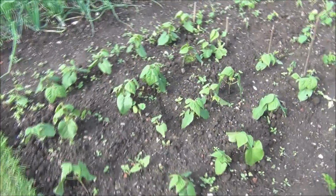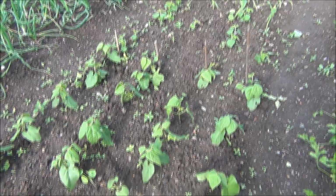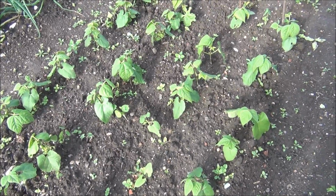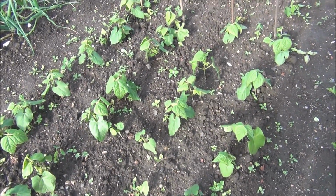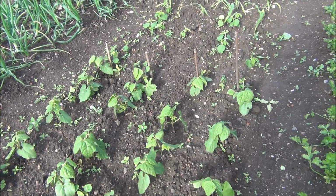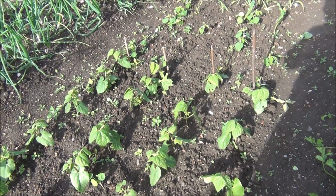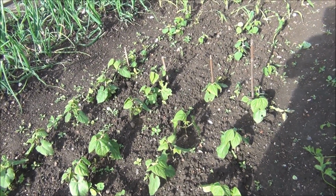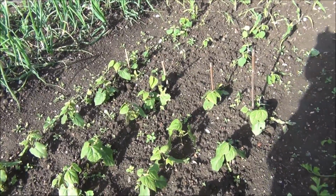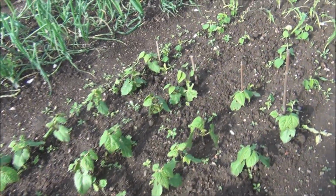Here are the beans all popping their lovely heads up. I sowed them fairly thickly because I had masses of seed. This is the Rockin' Core that I grew for the first time last year, and it's a dwarf French which comes out as quite a yellow. It's a very waxy bean, and at first I wasn't sure when it was growing, but then when I ate the first one, oh my goodness, it's gorgeous, absolutely gorgeous in salads. So I'm happy to see those all up.